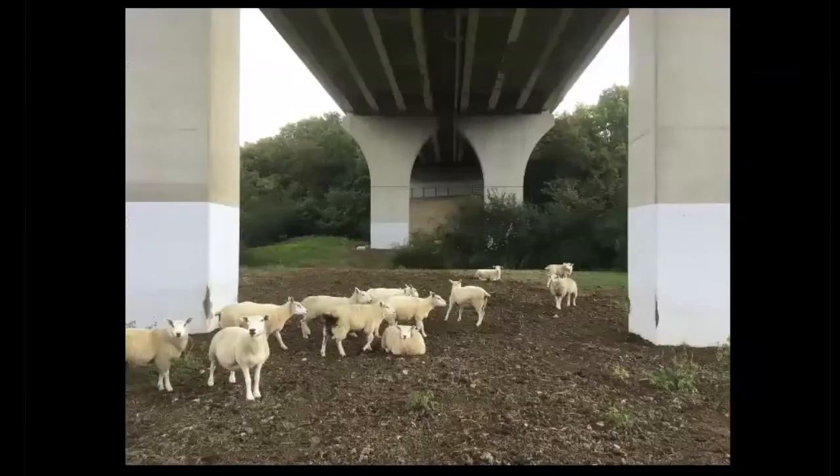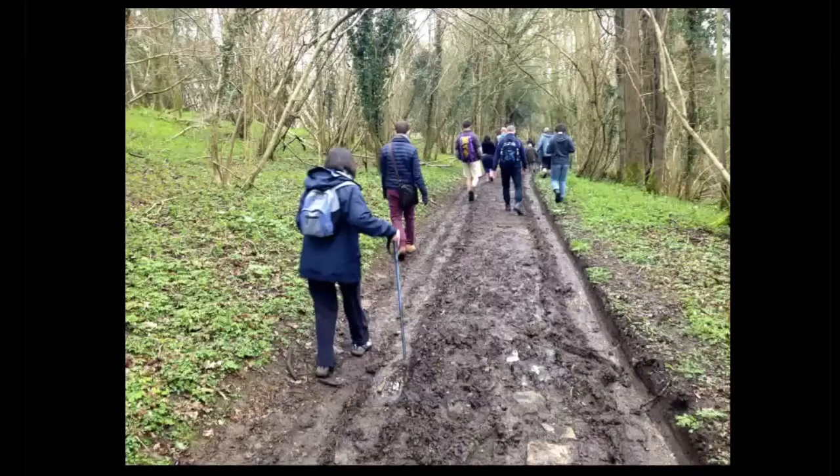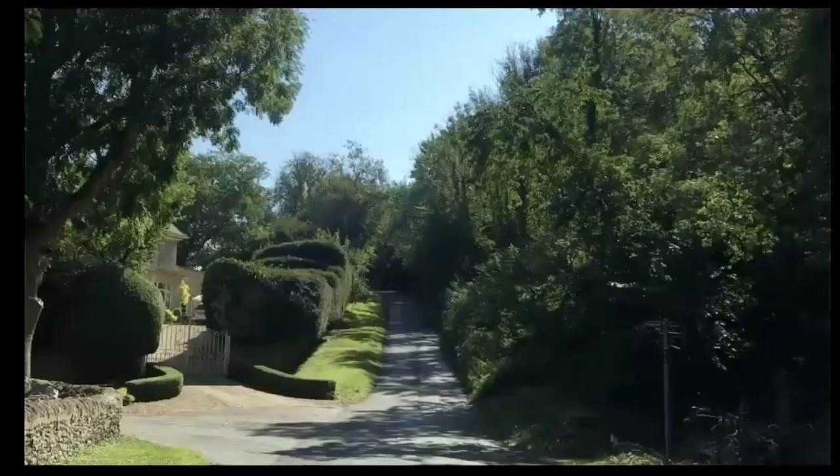And then within about 5 minutes walk, you're under the 417 dual carriageway, which provides shelter and shade for the sheep. And then the fields last for about another 5 minutes or so, and then into muddy tracks through the forest. I say muddy, in the summer it's fine, but just something to look out for over the winter months. And that brings us to Perrott's Brook, or the edge of Perrott's Brook.